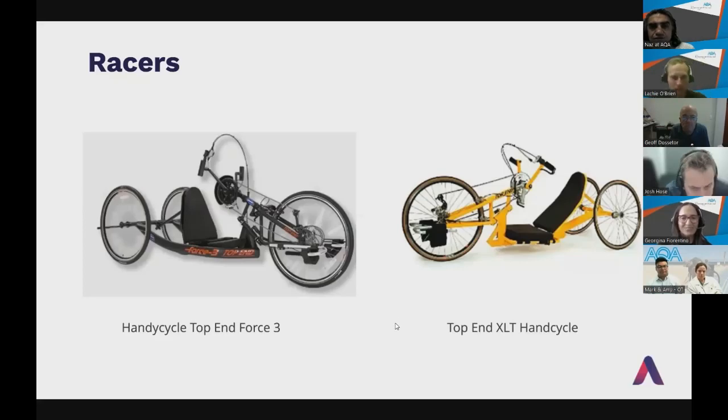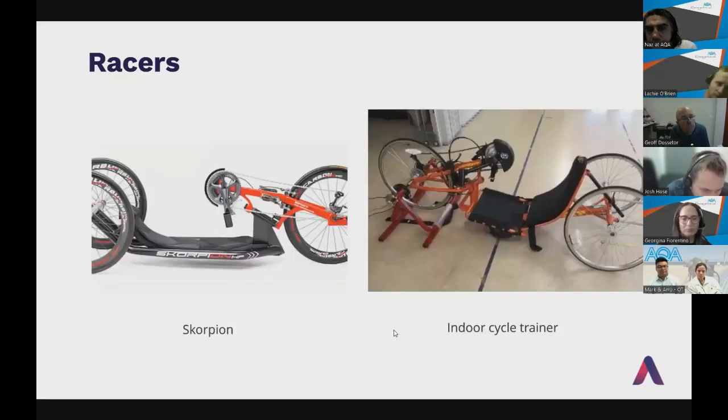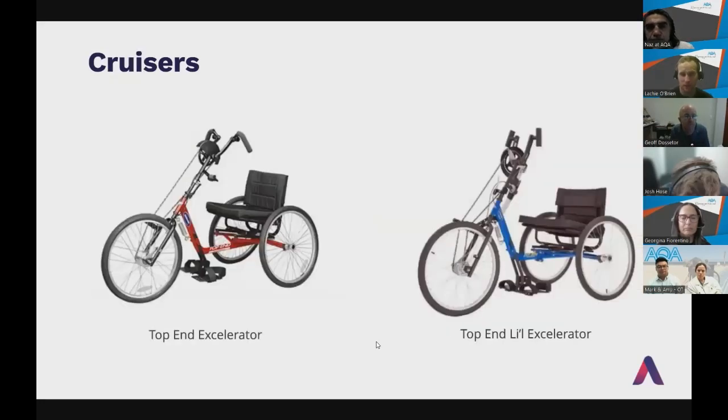I think it's also worth mentioning that not all hand bikes have to be a recumbent. You can get upright hand cycles as well. So if you're worried about transferring low to the ground, or you don't feel comfortable riding around low to the ground, you can transfer across to one like that one there, the top end accelerator. It makes the transfer easier, with a bit more visibility. If you're not looking to go super, super fast, it's quite comfortable as well.